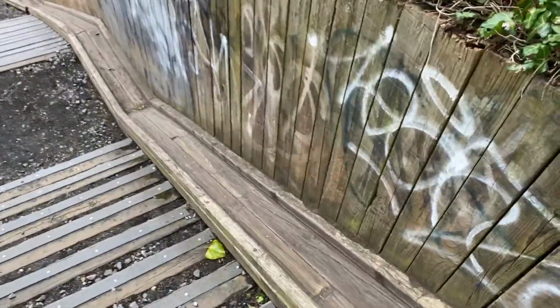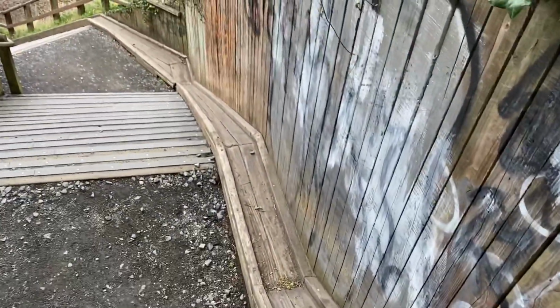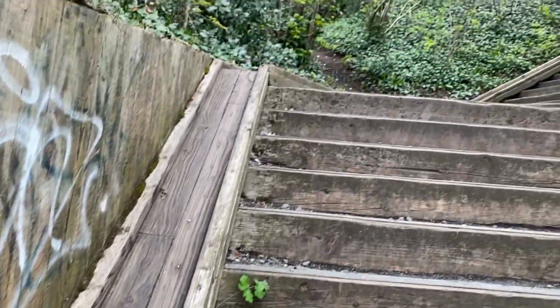Some more stairs to go down. But look at these things here. These are for when you push your bikes up, or prams, or anything on wheels. It's meant to help you kind of get up the stairs. Make it into a massive slide.